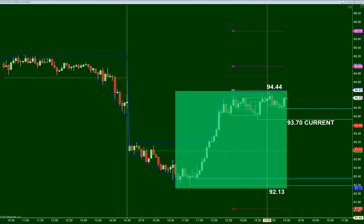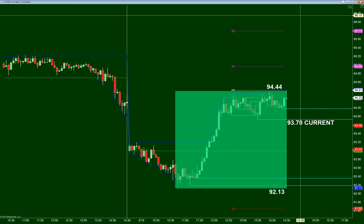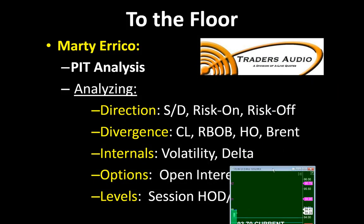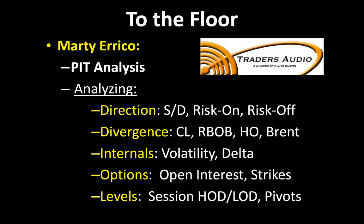Alrighty, so let's continue on here. As I mentioned, we're looking at open interest here in your RBOB and heating oil as well. RBOB, I got 77,028. Heating oil, I got 74,582. So again, the open interests are transferring here into the July contract. So we've been watching that as well.